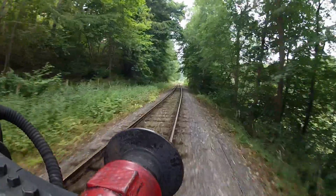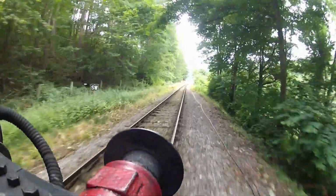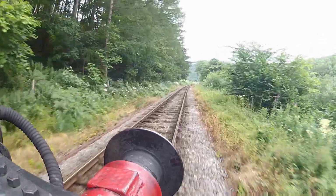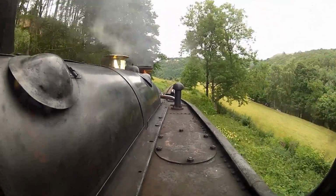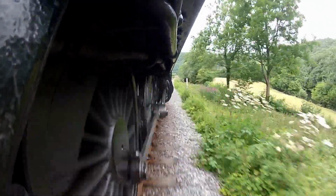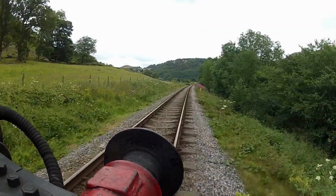The original rails, laid on a 2-foot 6-inch gauge, were wooden with an iron running surface, while the extensions were laid with traditional iron rails. This mix of track remained in place until the tramway's closure shortly after the Second World War. It's a sadness that such an important part of the area's industrial heritage has been lost.